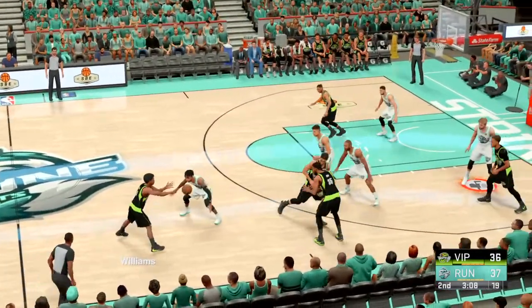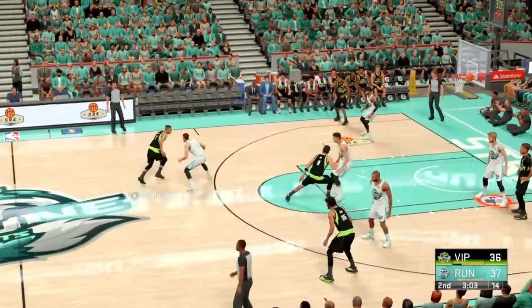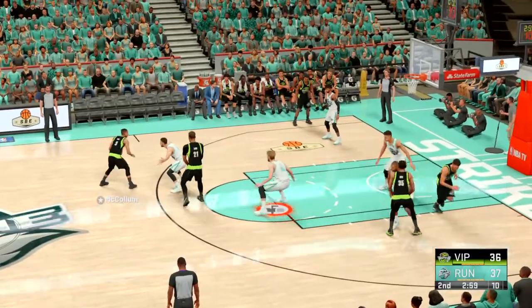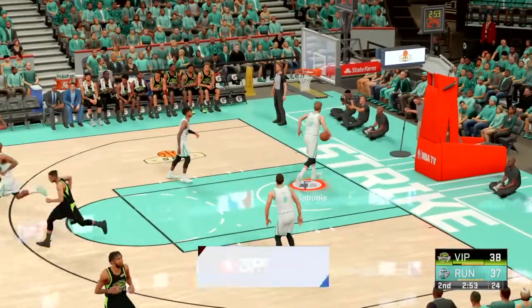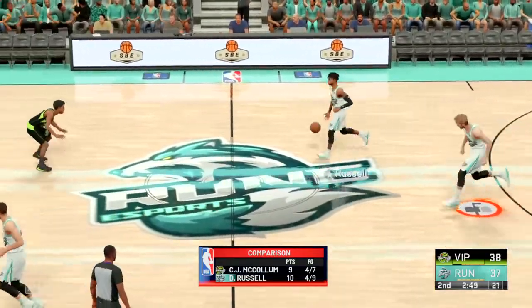Visitors with the ball. They trail by one. Bagley passes to Tatum. LaVine against McCollum. Driving inside. And that bucket makes him 4 for 7 today. Good production. His shooting has been fantastic, and this team has leaned on him.